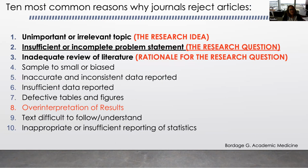And the 10 most common reasons why journals reject articles are here. And I've highlighted the top 3 in particular around the research question. So the topic itself is unimportant or irrelevant. So that's your research idea. And your peer review process is telling you this isn't important anymore, and actually it's quite irrelevant. It's probably been done. We've either answered the question, we have sufficient information to know what we're talking about here in terms of evidence. It's insufficient or incomplete problem statement.